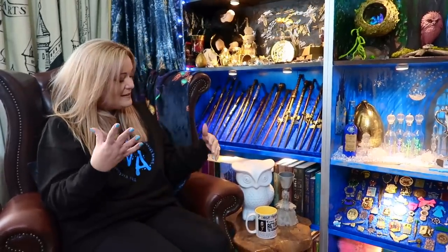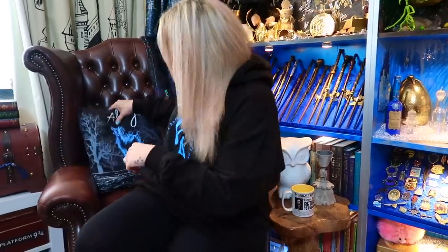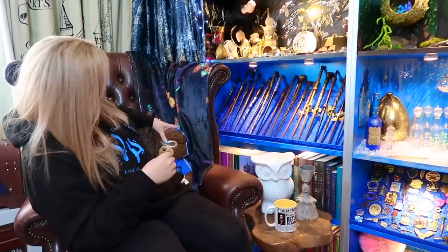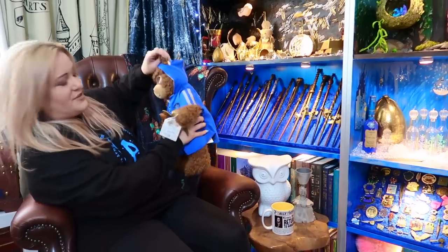Right, so the newest addition to my room is this chair. This chair was my dad's. It was the one thing in his bungalow that I really wanted, and it was in his bedroom. You can see by the fact that the leather is cracked that it was very much well loved. I am in the middle of repairing it. The cushion is from Geek Gear, I love this cushion, and I've got my Quidditch bear there as well. This is a very much loved chair.